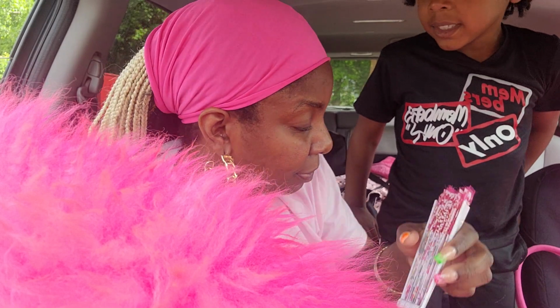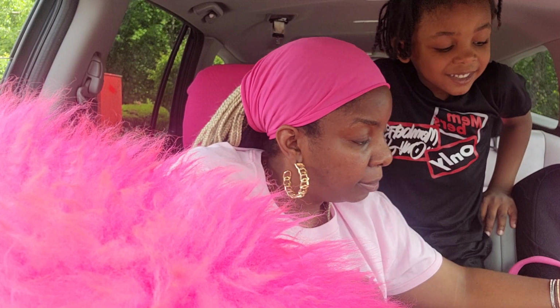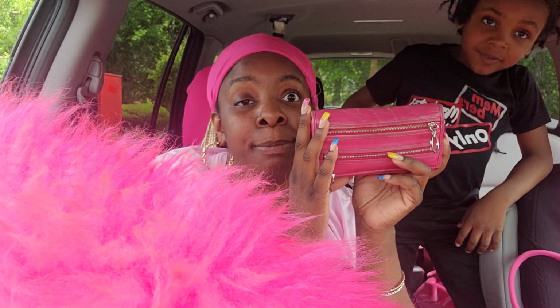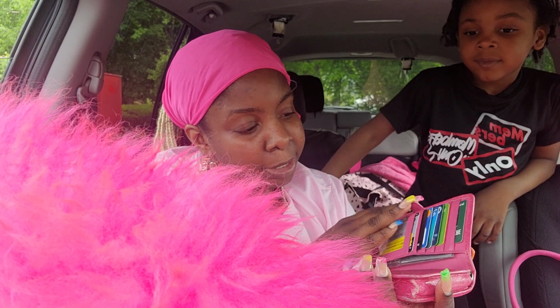Carry on. See different stuff? I downsized the... Okay, I ain't downsized Jack, y'all. Everything I had in the big wallet is in here. I just shoved it in here, okay? Let's see if I can show y'all.